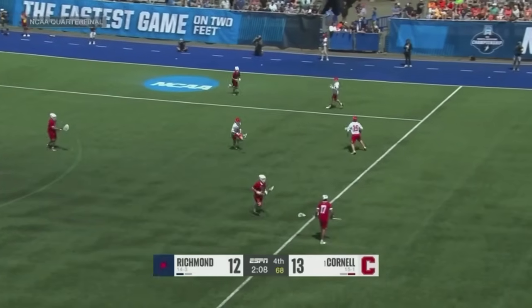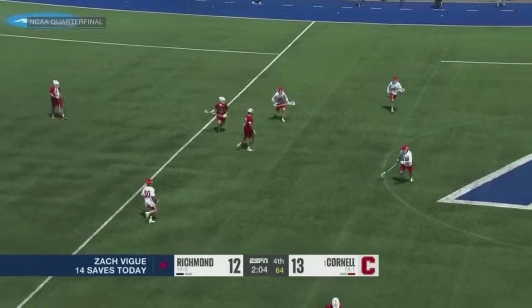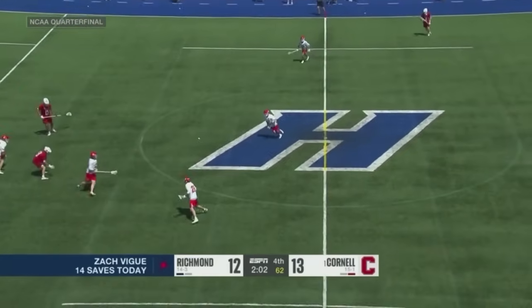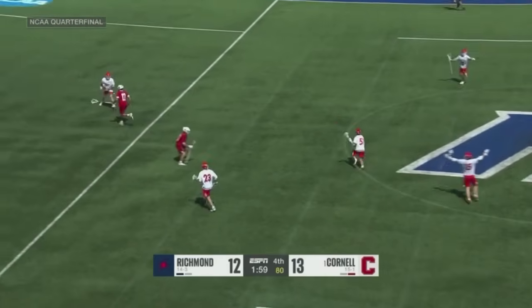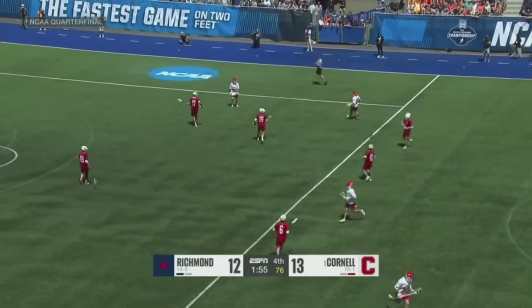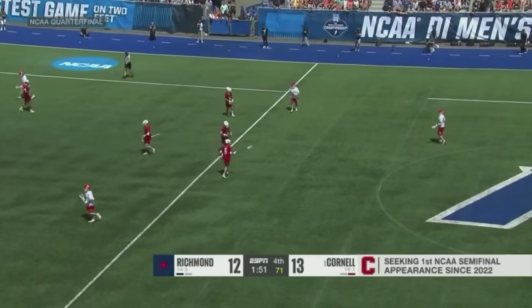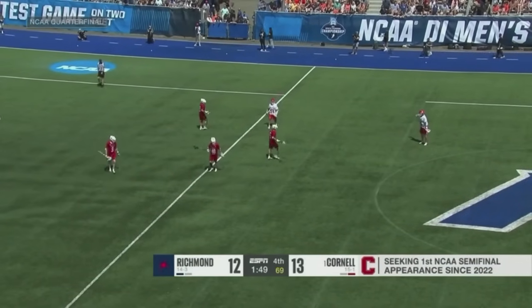Firth had some deception, kept his shoulders and his head high and shot low with a little wrister. Got to clear this here, though. Pilling can't do it. They turn it back over. And after killing the man down, they give it right back to the Big Red. Under 2 to play. Each team sitting with 1 timeout.